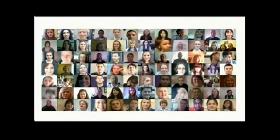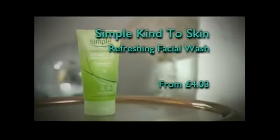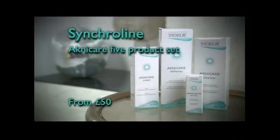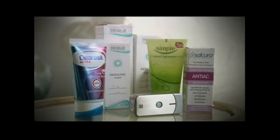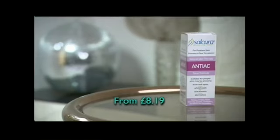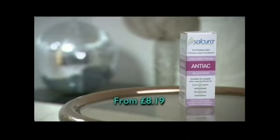You're welcome. Bye. And their top 3 were Simple Kind to Skin Refreshing Facial Wash, Sulcura Antiac Skin Therapy Spray, and Syncroline Acne Care 5-product set. According to our testers, one product did manage to come out on top. That was Sulcura Antiac Skin Therapy. This all-natural antibacterial spray stopped the shine and got deep down into the pores to banish those blemishes.